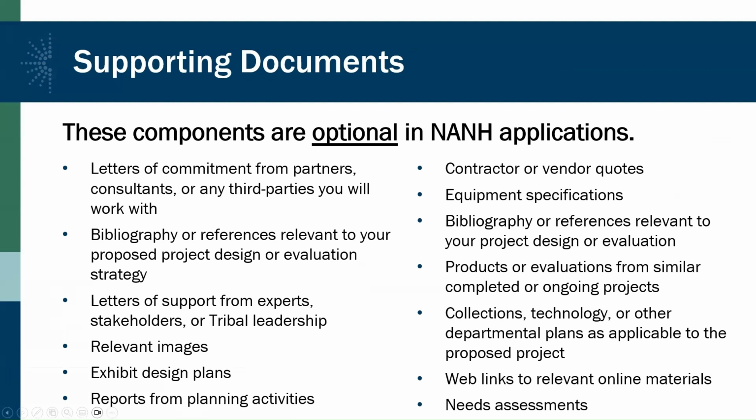The third group of application components is supporting documents. And here's a partial list of examples. Supporting documents are optional, although some are strongly recommended depending on your project. We urge you to make good decisions and include things that will supplement your proposal. Supporting documents should not introduce new information. Rather, as their name suggests, they should support your project justification, work plan, and intended results that you spell out in your application narrative. For example, have you identified a partner whose involvement is key to the project's success? If so, a letter of support or commitment is a crucial element to reassure reviewers that they are on board and the project will succeed.